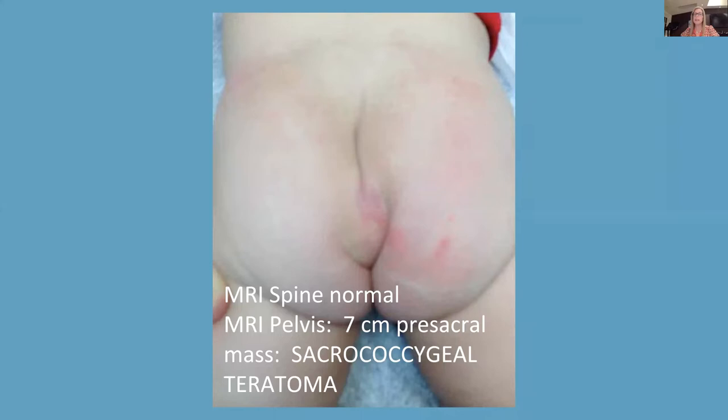When we saw this baby in the clinic, we got an MRI of the spine, which was normal. However, an MRI of the pelvis demonstrated a 7-centimeter presacral mass, which ended up being a sacrococcygeal teratoma. So this child ended up in hematology oncology. So the skin really is a window into the body, and we have the luxury of not always needing to do further studies to know when there might be a problem. Next slide.